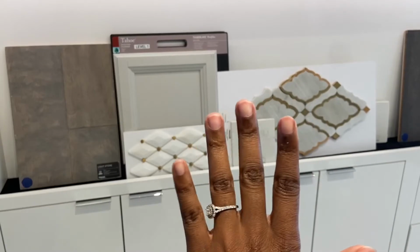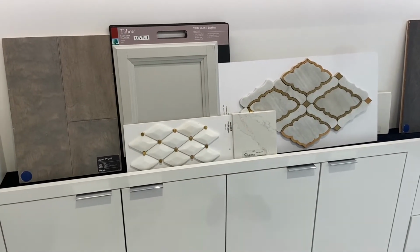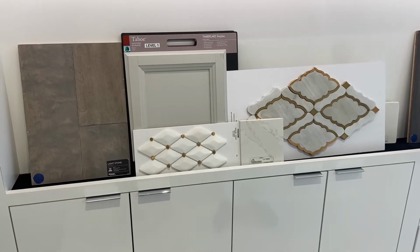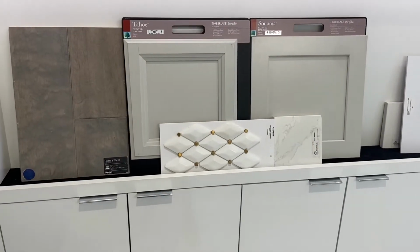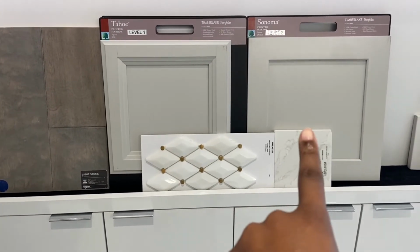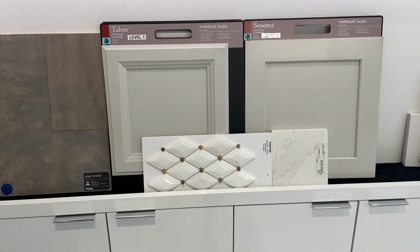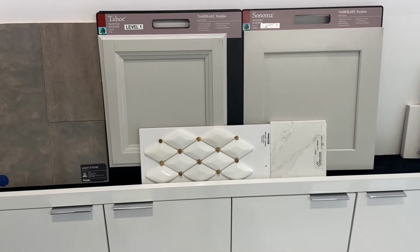My nails. Child. You like this one more? Mm-hmm. Yeah. So now we're trying to figure. But it comes with the. It does.